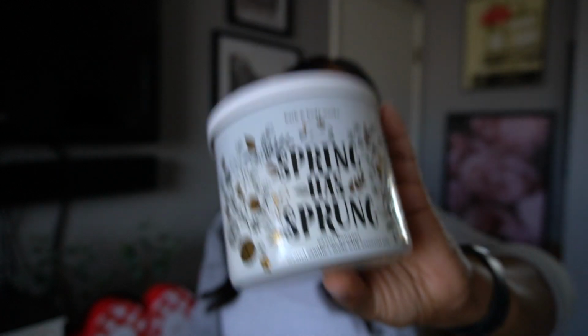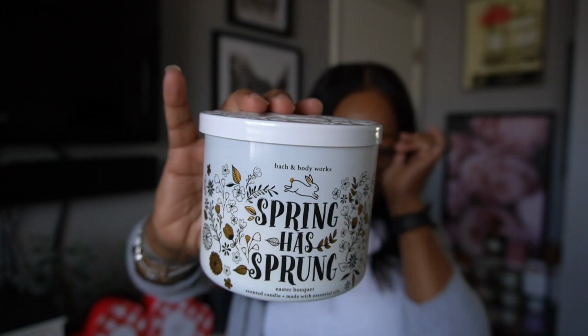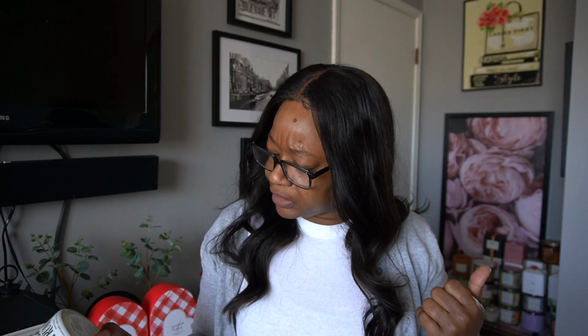Spring has sprung, and I believe the name of this was Easter Bouquet, and it literally smelled like a bouquet of flowers. Not necessarily one type of flower. To me, this was a mixture of all types of flowers. The scent notes are bouquet of Easter lilies, pink tulips, and blooming roses. So yes, the scent notes are way different. They still have the lilies, and that's basically it.